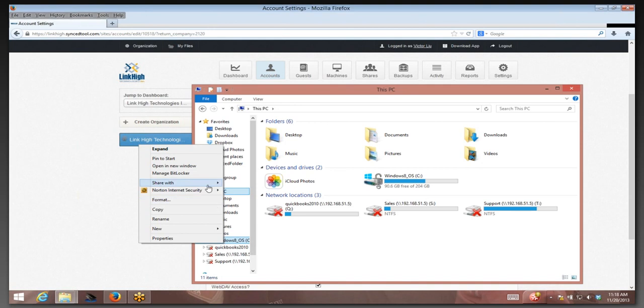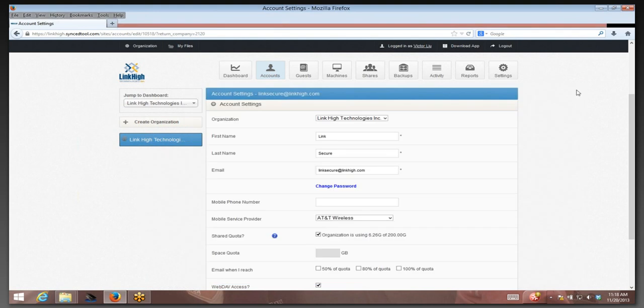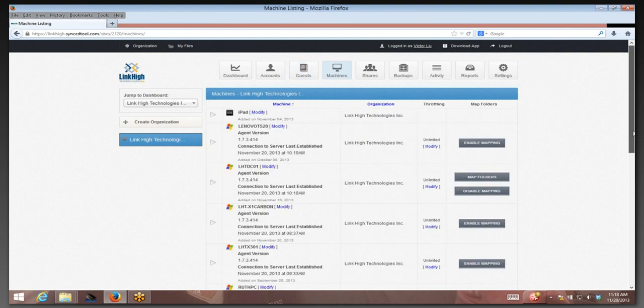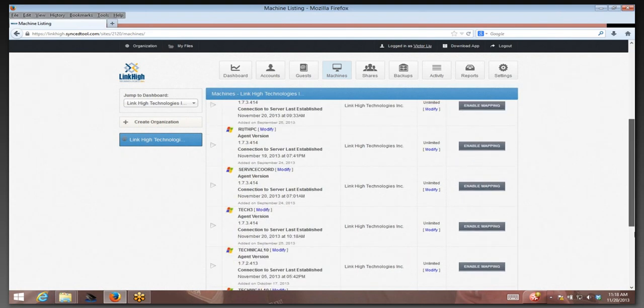The guest accounts, you can create guest accounts, like I mentioned here, usually CAs, or if you receive large files, you can create a special folder just for guests to upload big PDFs. Machines, this shows every device that's hooked up, like my iPhone, my workstation. I believe my iPad is probably here.